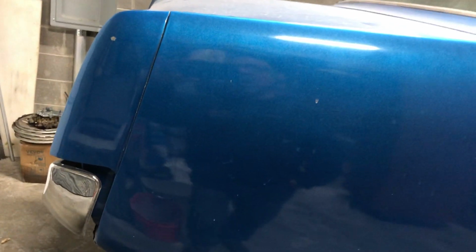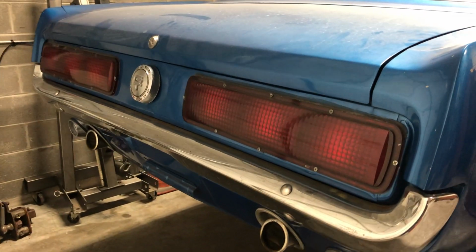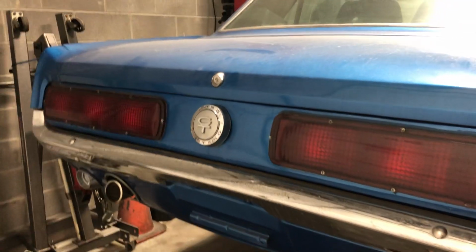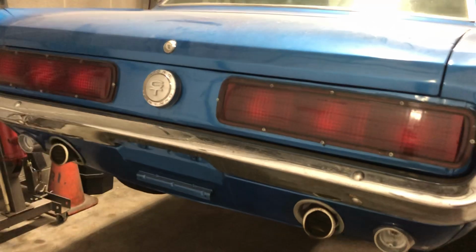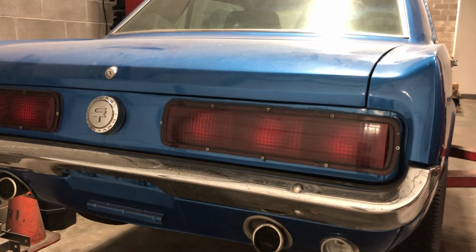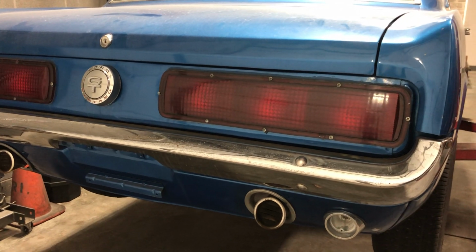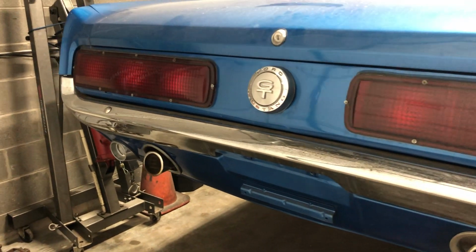Coming around the rear of the car. Again, I feel this car was hit in the back. I will pop the trunk in another video when I have it on the ground. But there's evidence in the taillight panel, and of course they cut this taillight panel for these 64, 65 Thunderbird / Shelby lights. I do not have the trim.